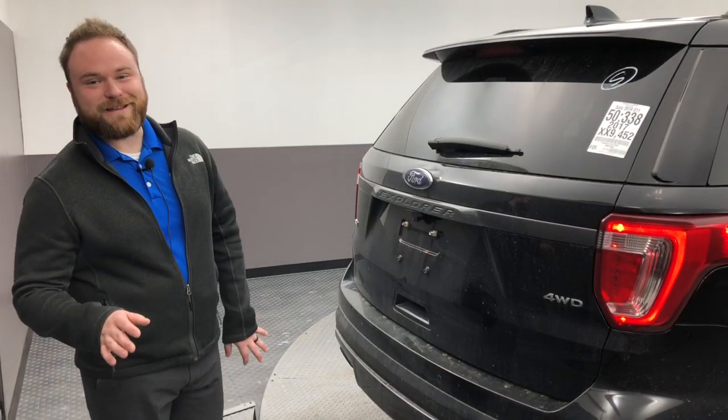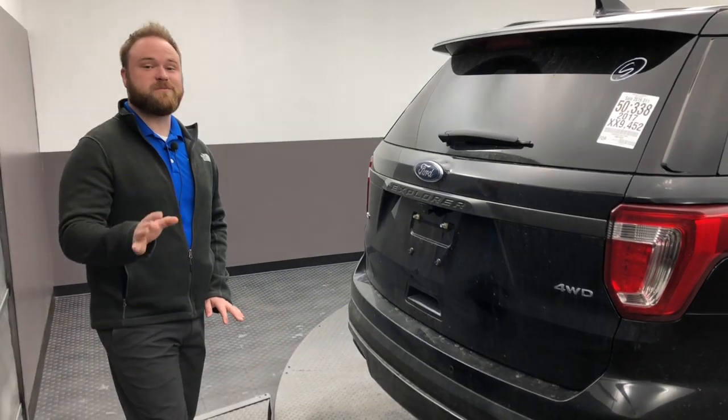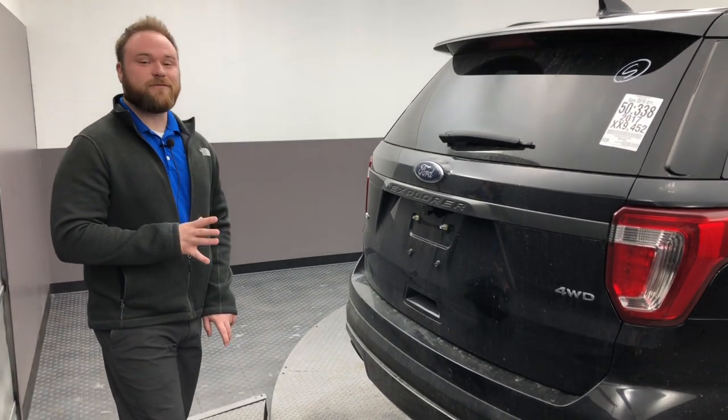So I do apologize that the vehicle hasn't been through detail, but on the bright side, you are one of the first people to get on this vehicle, and I know these never last long.